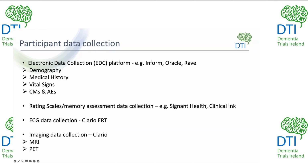You could have 2 or 3 ECG machines having to be stored in the office, and then also trying to remember which trial is which for which machine. MRI centres will generally only have access to the Clario platform, but they will upload the MRI and PET imaging themselves to Clario, and they'll have to do their own training as well in relation to this.